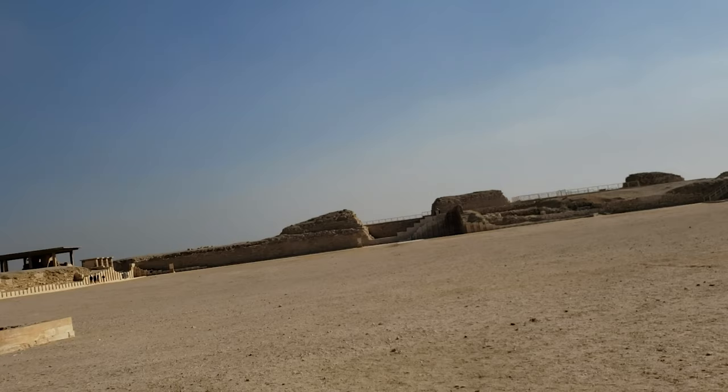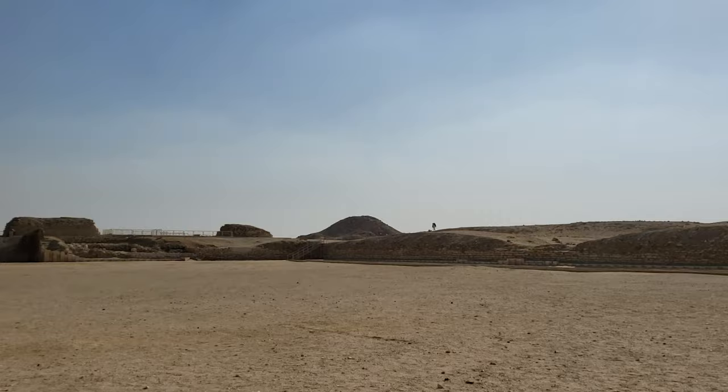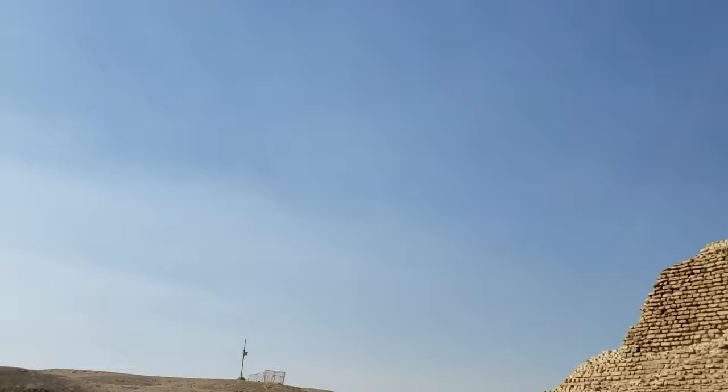The ground stones here in the southern court mark the limits of a Heb Sed track. The Step Pyramid complex stands as a witness for the great innovations started by ancient Egyptians more than 5,000 years ago.